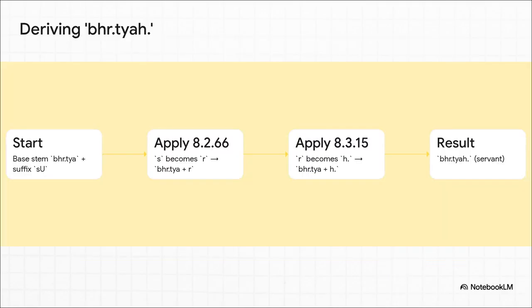So let's actually see this thing in action. Let's say we want to create the word for servant, which is bhartya. The machine starts with the basic stem and a suffix. Then, bam, the rules kick in, one after another. A rule comes along and changes the final S into an R. Then another rule comes in and transforms that R into the final H. You see, each step is a direct, logical transformation, all guided by the system's code.